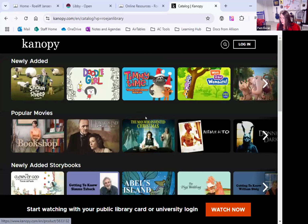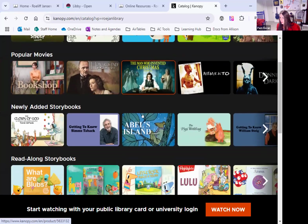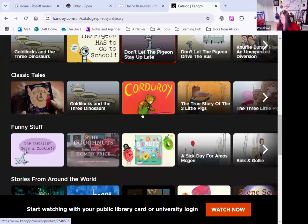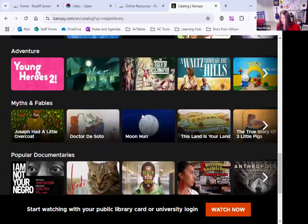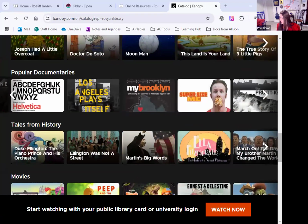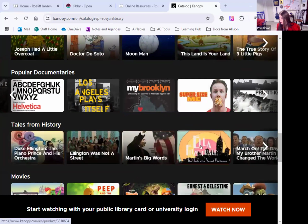And for an example of some of the movies, you can see here, Bookshop, Howard's End, storybooks for kids, stories from around the world, popular documentaries that are available, tales from history. Actually, that one was pretty good. Oh, Fitzgerald, yeah, that's happening in my life. Okay.